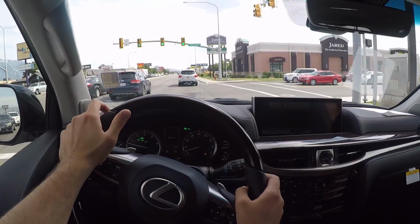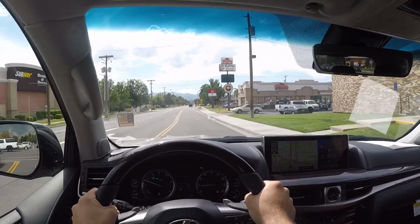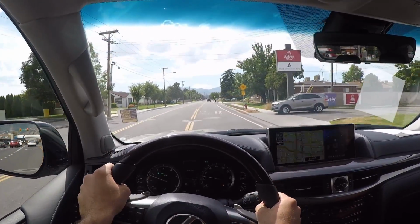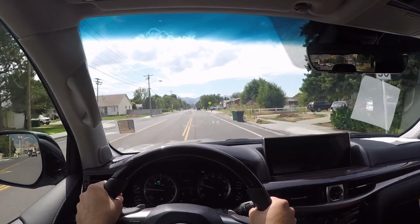So now we're going to turn here with the LX 570, so you can see the steering is super light and effortless, and the vehicle actually handles pretty well. It's definitely a very large SUV, but you can turn no problem and it doesn't feel like you're just turning a giant boat. It definitely drives smaller than it is.